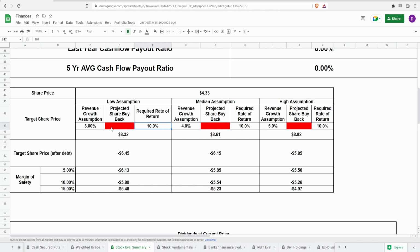Now for the projected share buyback, well, they haven't been buying back or issuing shares. Well, not within the past couple years, but within the 5 year, they issued around 0.2%. So let's actually say pretty much the same. Let's say at around 0.02%, which we're going to make a negative because it is issuing shares. For the median, let's put it at 0. And then for the high one, let's put it at like 0.1% of shares buyback.